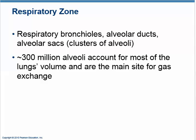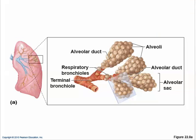And there's a huge amount of surface area for gas exchange. They end up looking like this. So the terminal bronchiole gives way to the respiratory bronchioles, which then give way to each alveolar sac, which is made up of alveoli. Now, alveolus is Latin for berry or grape. It really is berry. And you can see that it looks like bunches of berries on stalks.